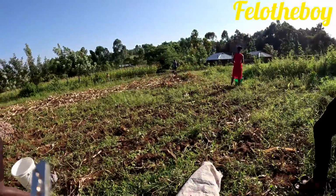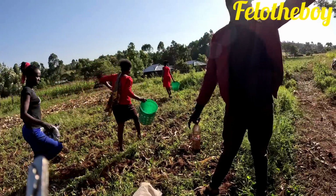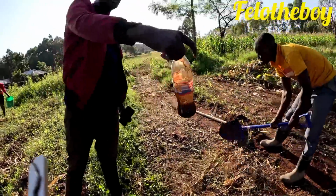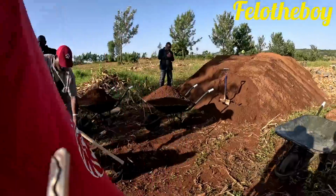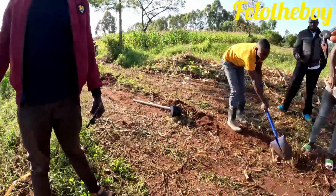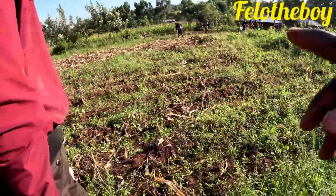So that means that when the damba comes again, it will have to pass that side. What do they want to use this place for? They want to use this place in mixing the concrete, mixing the water. Oh, mixing the mortar. So they'll be putting it here.